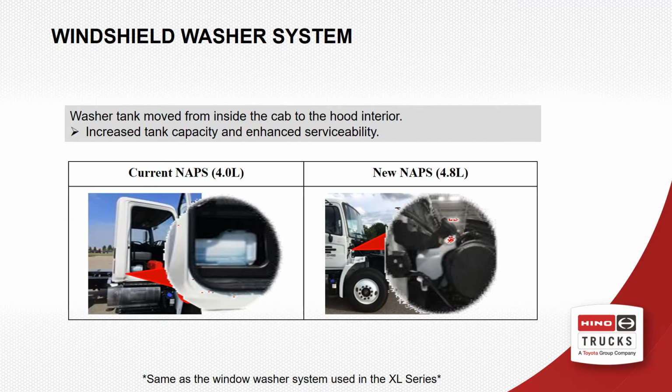Another change made for the 2021 model year is the relocation of the windshield washer tank. It used to be located under the passenger side seat, but has been relocated to under the hood, tucked behind the air filter canister, providing for easier access. We also increased the capacity of the tank from 4 liters to 4.8 liters. This is the same system used in the XL series.